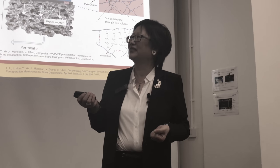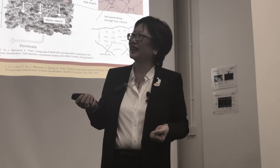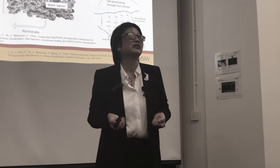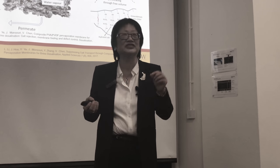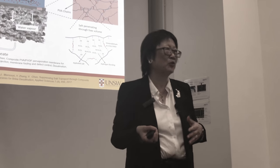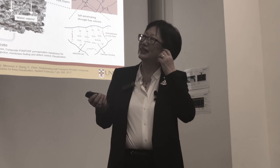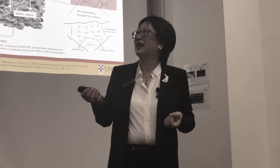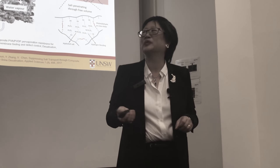Here is polyvinyl alcohol again. And now, like the other case, instead we're going to use vacuum to pull the water vapor from the other side. So we now have a solution diffusion process, not a water vapor transport process. Now, the same principle in terms of using a low-grade hot feed, 65 degrees, but we are working, as I say, with quite challenging concentrations, 100 grams, 200 grams per liter.